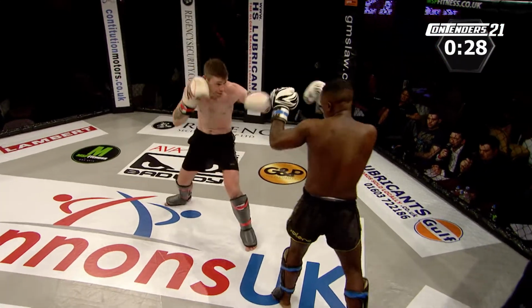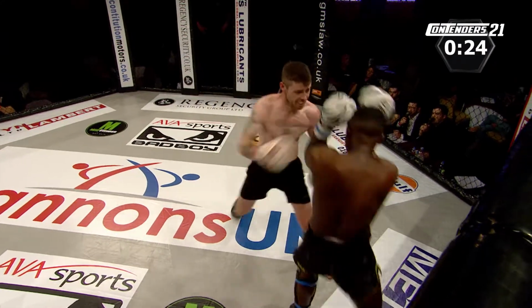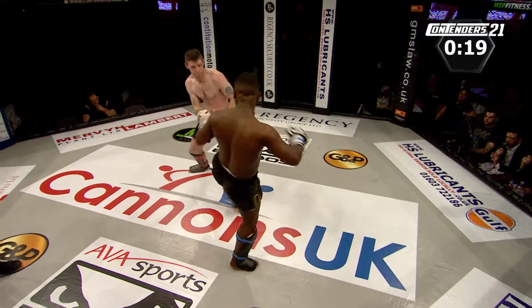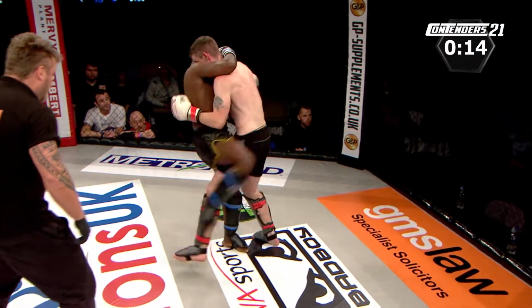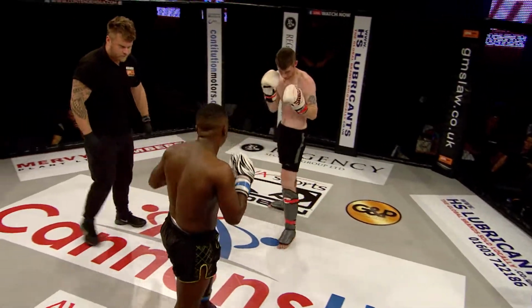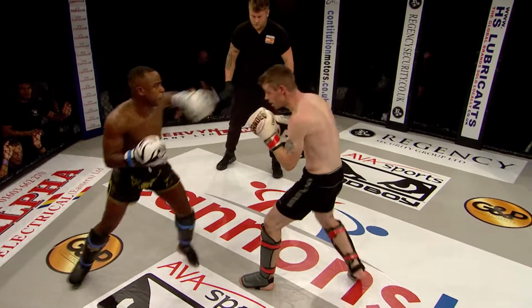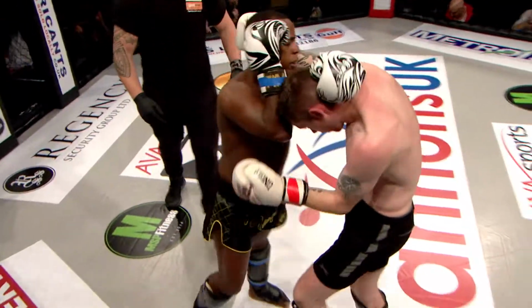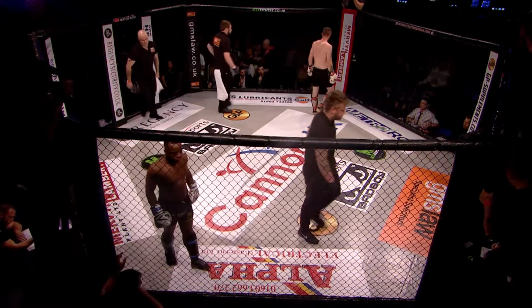Smith staying light on his feet. Smith again, he's looking for those kicks. Nice combination here from Smith. Comes in well. Antonio covers up though nicely. Big shot from Antonio. Smith needs to be careful giving that height. Nice low kick again from Antonio. Smith again coming forward. A good first round. Both fighters trading equally well.